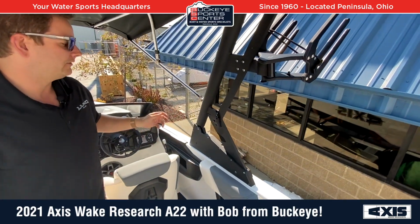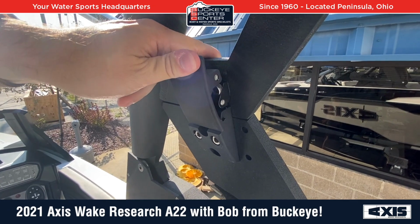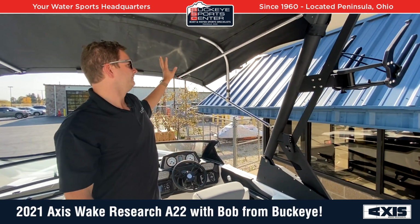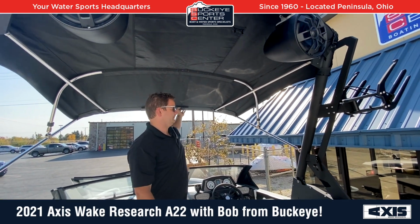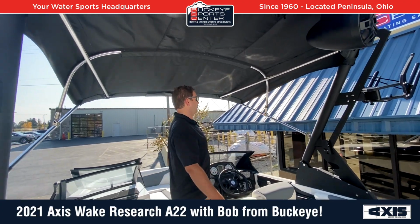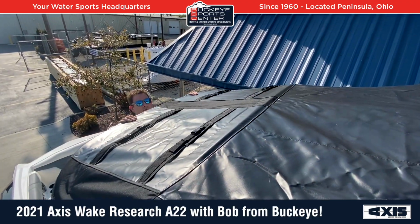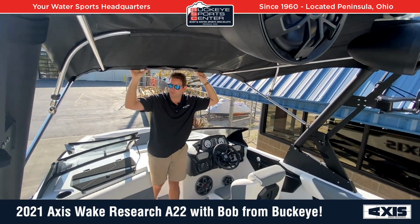If you do need to tilt the tower down to get into a garage, you just have a quick clip to undo. There are no thumb screws or anything where you can mess threads up, so it's a really quick process to get the tower down. This one's got the optional Bimini top, which is included, so it's really good coverage over the middle of the cockpit. On the top portion of this, I believe you've got surf pockets, so you can store surfboards easily on top of the Bimini for additional storage space, which is really cool.